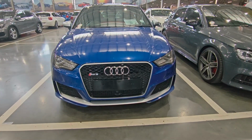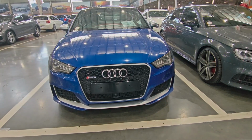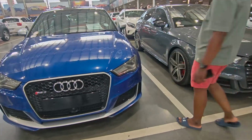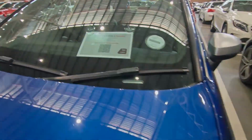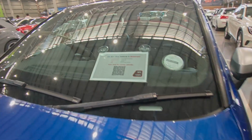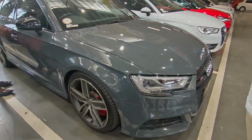It's a very beautiful car, and it makes me wonder why it doesn't have the number plates, because this is a second hand. So I made sure to check, but you can see someone has already reserved it. But just because the car is reserved does not mean that the car is already bought.